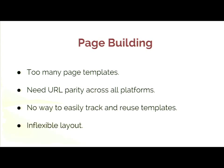We need URL parity across all of our platforms. We don't have that today, partly because of our current content management system, but partly because of the legacy technical debt that we're trying to get rid of. Drupal gives that to us. It provides a mechanism to give us URL parity across big web and mobile web, and even when we bring our international properties into our Drupal, we should be able to do the same.